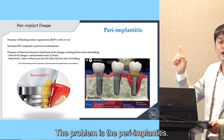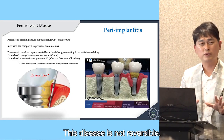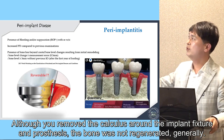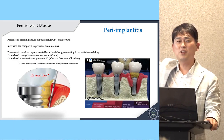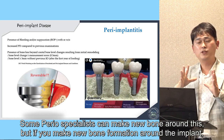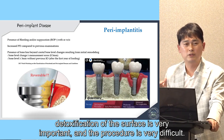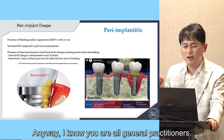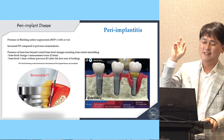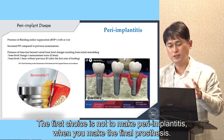The problem is peri-implantitis. Peri-implantitis has bone loss. This disease is not reversible. Although you remove the calculus around the implant, the bone is generally not regenerated. Yes, some perio specialists can regenerate the bone, but if you make new bone formation around the implant, detoxification of the surface is very important, and the procedure is very difficult. I know you are all general practitioners, right? So the first choice is not to cause peri-implantitis when you make the final prosthesis.